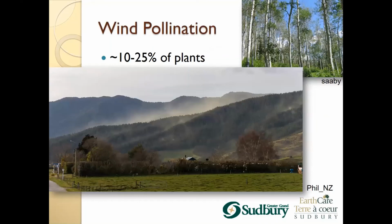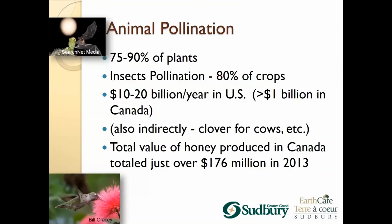So only 10 to 25% of plants rely on wind pollination. And those plants are mainly things like coniferous trees. Their pollen is so tiny, it travels through the air to other trees. Many of our northern deciduous trees, like birch, are also wind pollinated, which many of us recognize during the spring pollen season in Greater Sudbury. So that means 75 to 90% of plants use animals in some way to help for pollination. Of the animals that pollinate plants, insects are by far the most important pollinators.